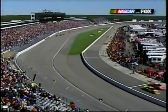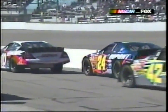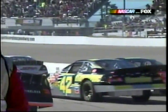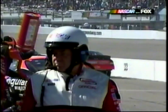Now here's what happened to Jeff Gordon along the pit lane. He gets kind of squeezed right there, as Biffle comes out of his pit, Johnny Benson is there, and Gordon has to hit the brake. It's a very narrow pit road.